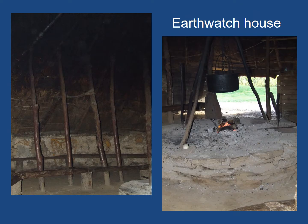In contrast, the darker Earthwatch house has normally been used for storytelling, and being larger and with concentric lines of benches can seat a larger party and enable full focus on the storyteller by the central hearth and provide a wet weather place to consume packed lunches, something which has turned out to be significant in our archaeological assemblage.